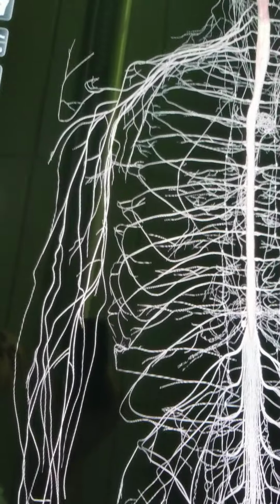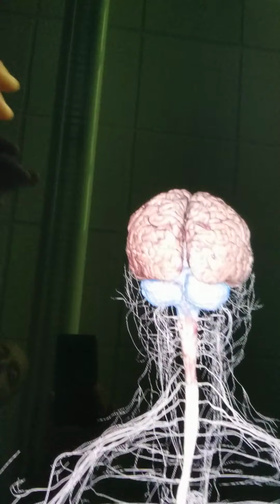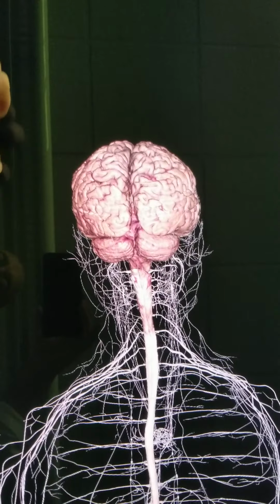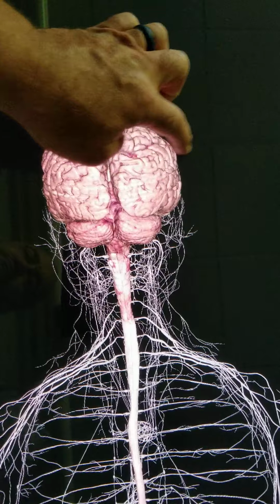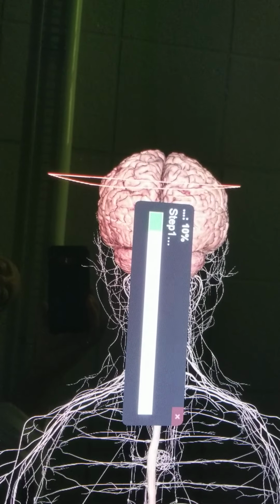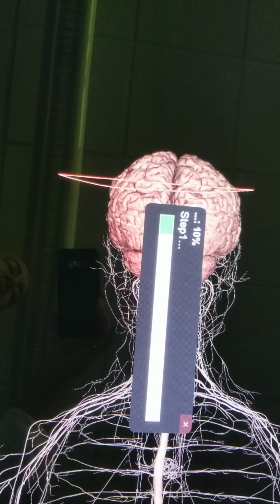Let's see what else is kind of cool. There's so much. Let's see if I can dissect the brain here. Just give that a couple seconds. Let's see if we can look at the internal aspect of the brain.